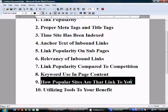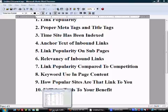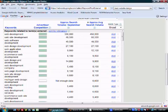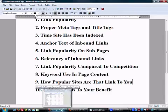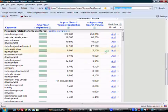How popular sites are that link to you. Now, when obtaining links from other sites, something that's a major factor is getting links from quality and relevant sites. That's huge. But then also getting links from sites that are popular is a big deal too. If you get a link from a really popular site, you're the only outbound link on that page, and it's also relevant to your content, that link's gold. That link's probably worth hundreds of small, more time-consuming links.